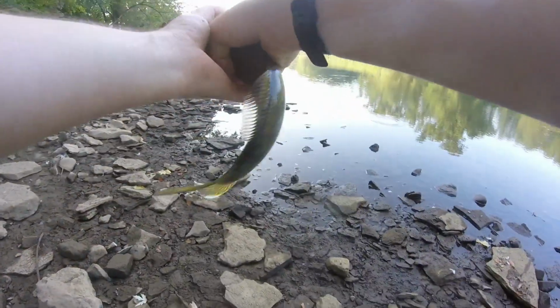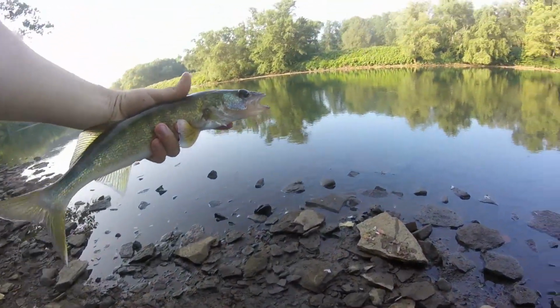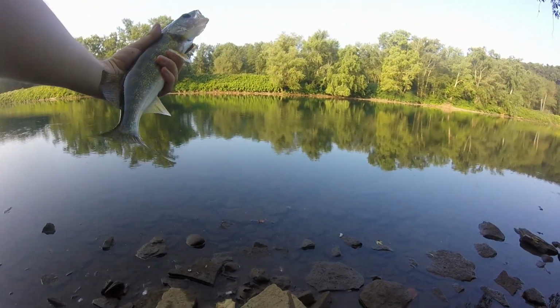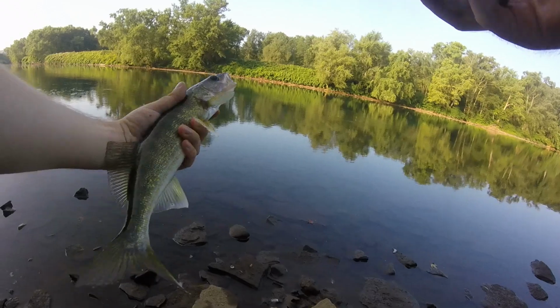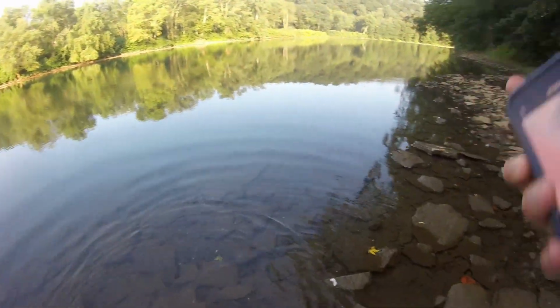Alright, first fish of the morning. Nice walleye. Probably about 15, 16, so he would be a keeper. Nice early morning summer walleye. Going back. Probably a couple more in there. I'll see what I can get.